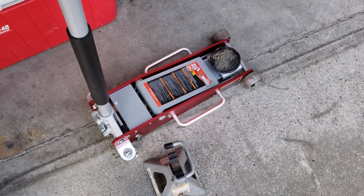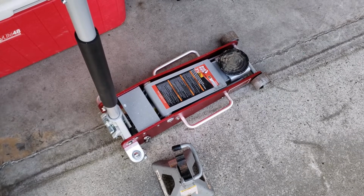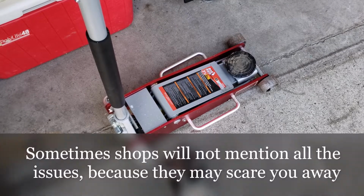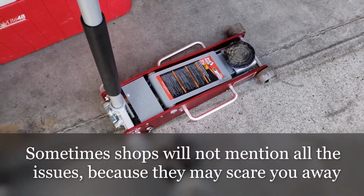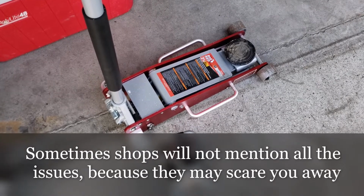Now, if you don't have jack stands or a jack, you can always go to a shop and do it. It's going to cost you a little bit of money. Sometimes, if you can do it with an oil change and tell them, hey, you just bought the car and you want another inspection. Some places do free inspections. Sometimes they do a good job, sometimes they don't. I've seen places do both.